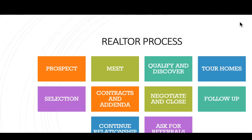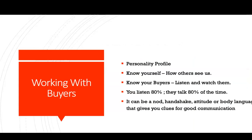So the process of working a buyer is pretty detailed, right? You got to prospect, you got to meet them, you got to qualify them and discover what their needs and wants are. You got to tour homes with them. There's a selection process once you start touring. Then our contracts and addenda, obviously, negotiation and close, the follow-up, continuing that relationship, and then asking for referrals. So it's a really long process working with a buyer, and every step of this process requires you to build sales skills. And so let's go through each one of those processes today, and hopefully you can start honing in on your skills and becoming really great at each one of them.